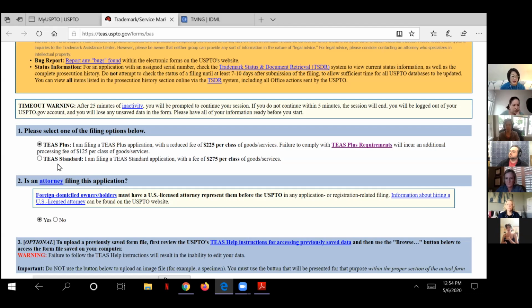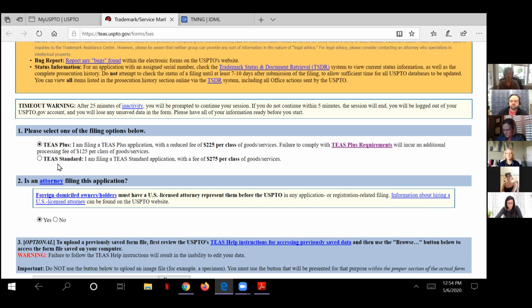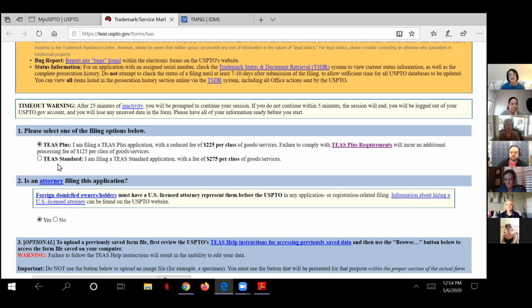TEAS Standard has higher fees, but you don't necessarily have to pay the fees at the time of filing, and you can create your own description of goods or services. So if you have a business that does something completely revolutionary and nobody has ever filed a trademark application for it before, you may have to go with TEAS Standard because the description of your goods or services won't be in that master list. But again, I recommend TEAS Plus whenever possible. It just makes it super easy because you don't have to think about whether your description is good enough for the trademark office. If it's found in the master list, it's good enough.